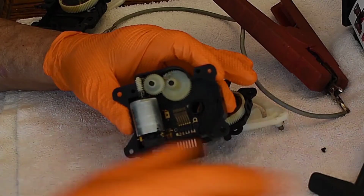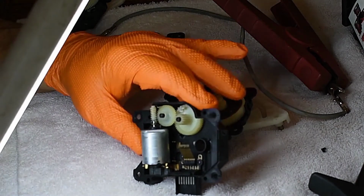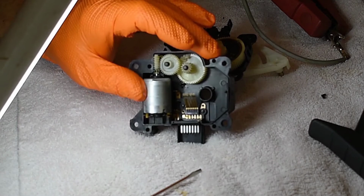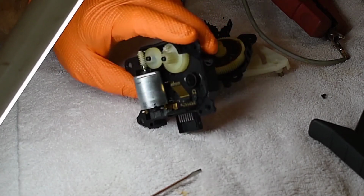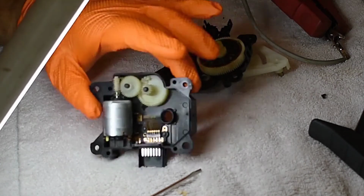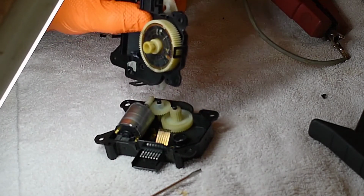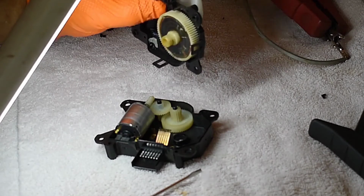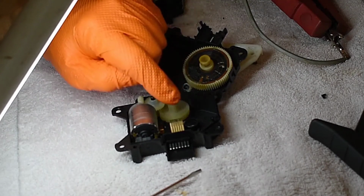It's okay for you to go ahead and do a visual inspection. Now, the gears can break, the shaft can break, the motor can give out, the contacts can get bad. This particular one does not have a circuit board. It seems to be simple enough. On this side, I have a gear, but I also have what looks like a variable resistor setup. What we have here is a motor and a sensor.